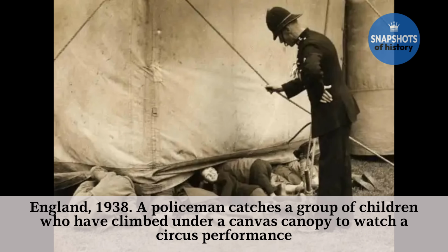In 1938, a constable finds a group of youngsters. They'd wriggled underneath a canvas covering to get a glimpse of a circus act.